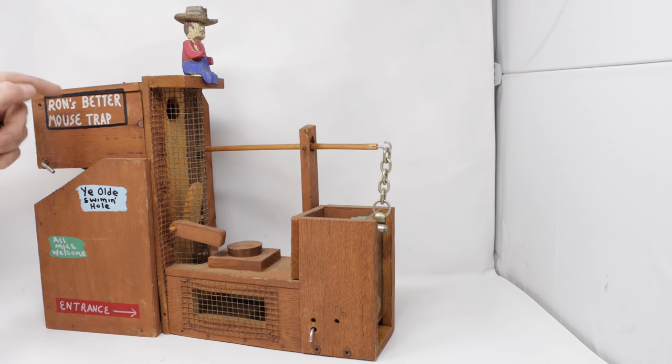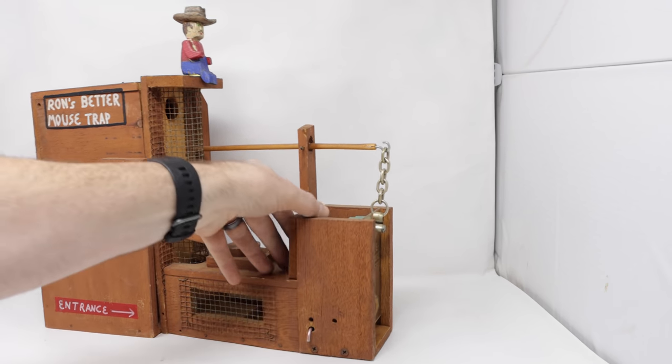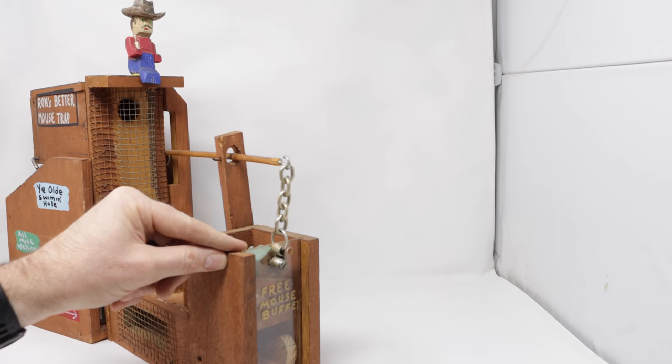Right here it says Ron's Better Mousetrap, so I presume someone named Ron made this. There's sayings like, ye old swimming hole, all mice welcome, and the entrance that points over here. And in the front, it says, free mouse buffet.